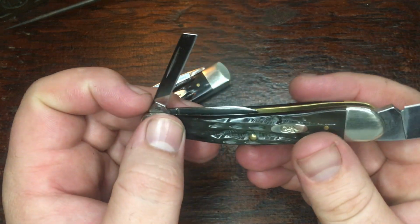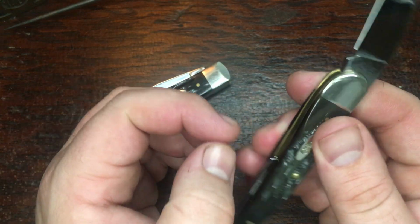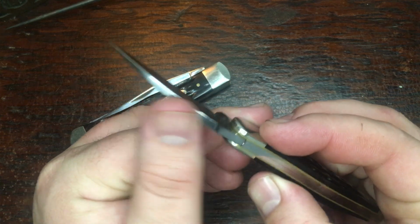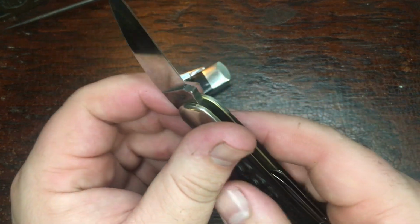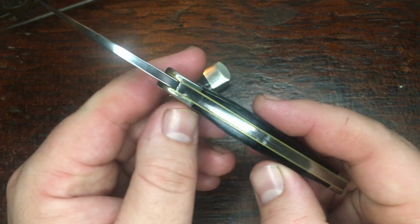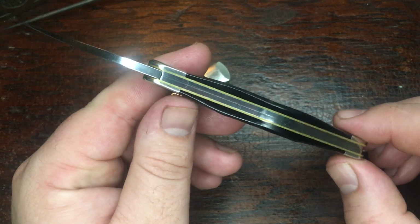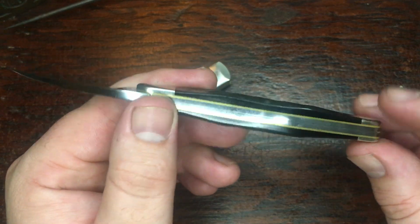So you'd really only be using those for your finish work on whatever little piece you were whittling. But that's okay because you've got this huge, thick Wharncliffe blade. I mean, you can really bear down with this one. And it's not what you'd call a split back, like some whittlers are. This one basically just has two back springs.